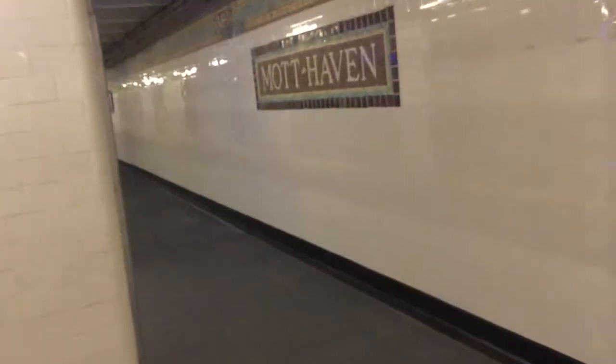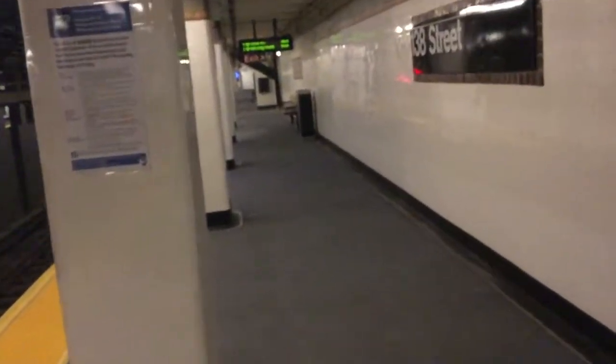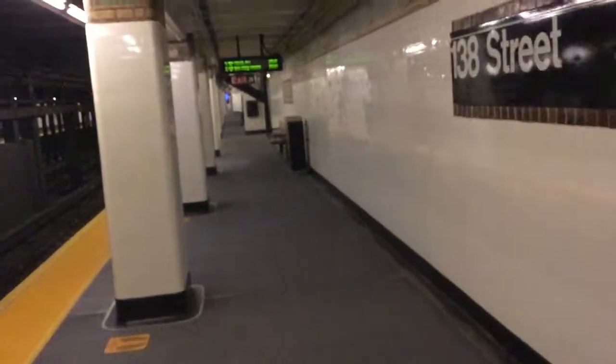After months of construction, or should I say, months of renovations of the station, and the same thing on the opposite side heading towards northbound. Look at this. Gray station platform, completely brand new. Why didn't it put Grand Concourse below 138th Street?